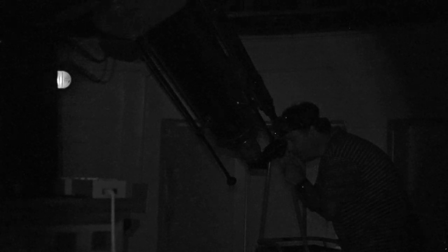Oh, wow, yeah. That looks great and very steady. I'm impressed with the viewing conditions this evening. There's a real golden colour, the larger one.